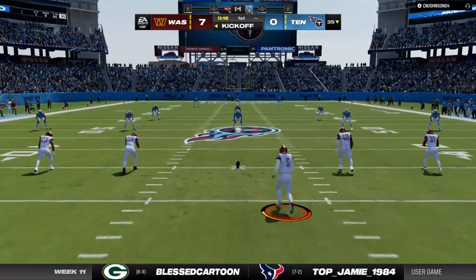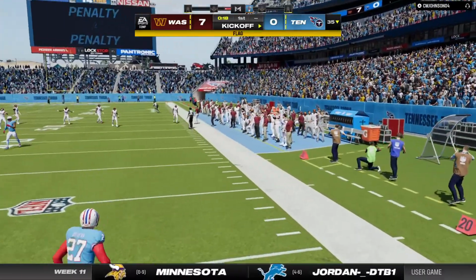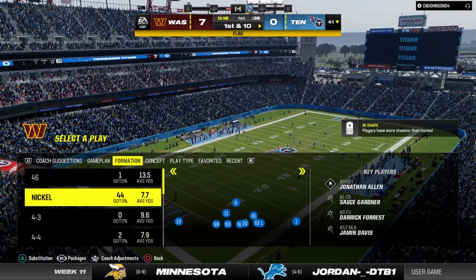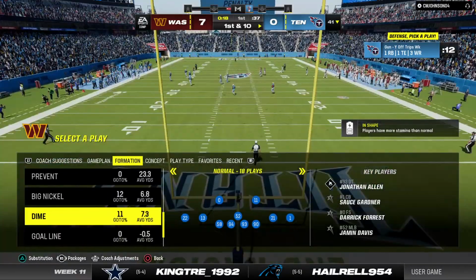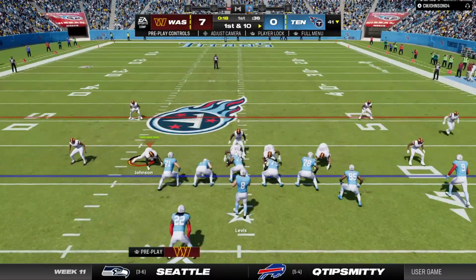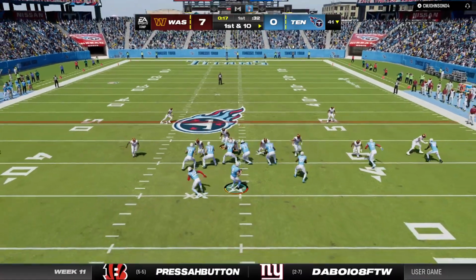Out is the kickoff unit as they run up and send this one away. Right after the touchdown to extend their lead, now maybe opening the door a little bit there by allowing starting field position at the 40. Good starting field position for them here as they come up first and 10 at the 41-yard line.